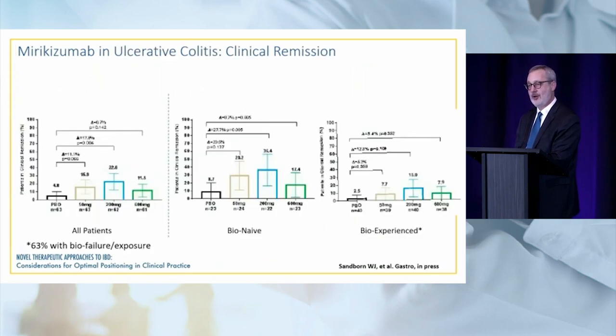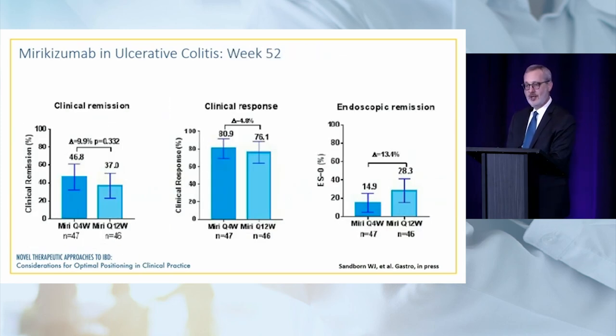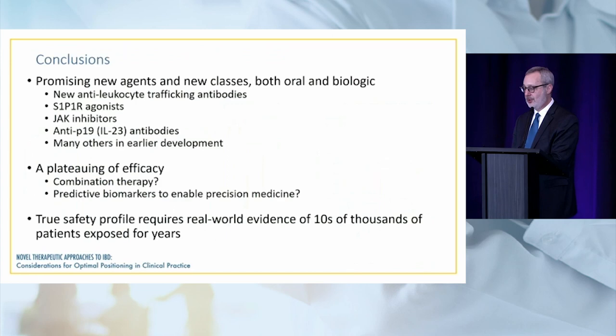And for the first time, also demonstrated was the efficacy of anti-P19 blockade in ulcerative colitis. And once again, you see very good rates of response and remission. Here it's clinical remission, both in bio-naive patients and, as with all agents, lower but still significant remission rates in the bio-experienced patients. And here's maintenance data showing that if you continue treatment, the durability of this also seems to be quite good. So we have a lot of interesting agents that are really close, I would say, some of them within 2 years, some of them more like on a 4 or 5 year time frame.